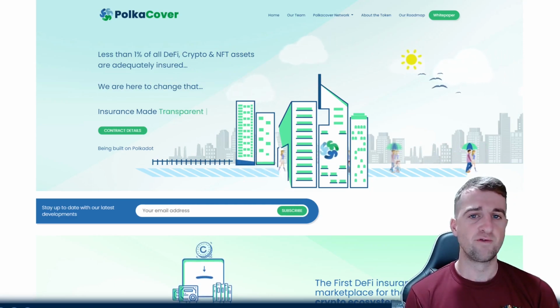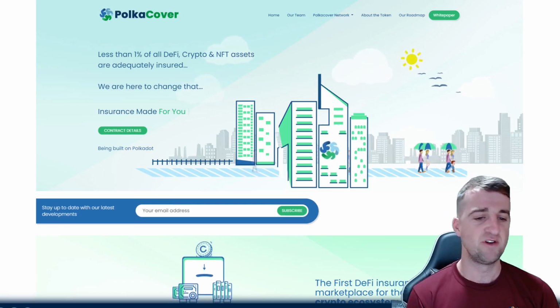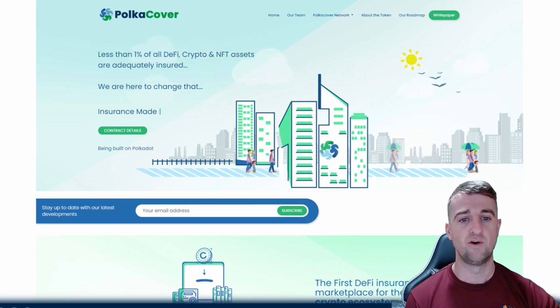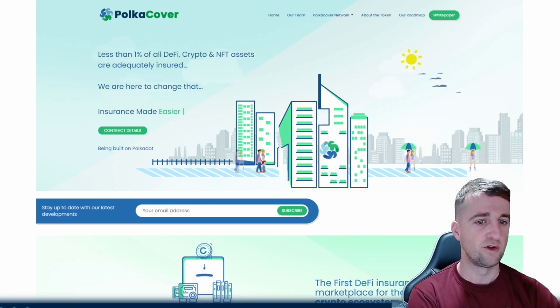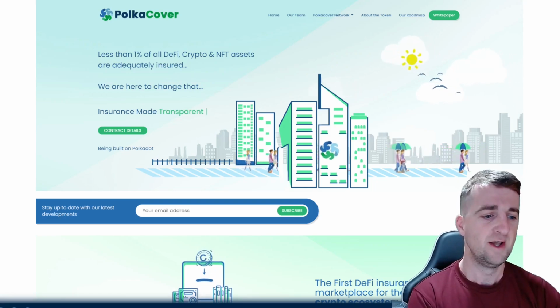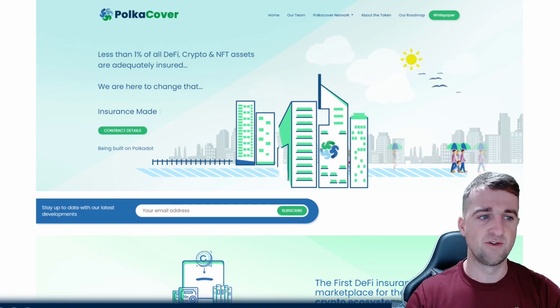So what I'm going to do is run over Polkacover in a way that I would research a project from start to finish. So I always start off on the main page of their website, then we'll have a look at the white paper, have a look at some of the tokenomics and finish off on either CoinMarketCap or CoinGecko, whichever has the most accurate data.